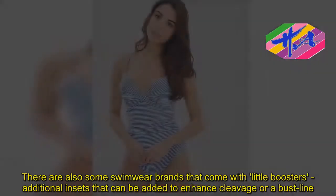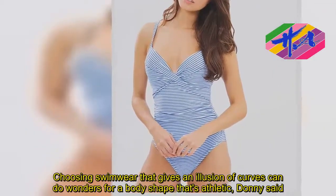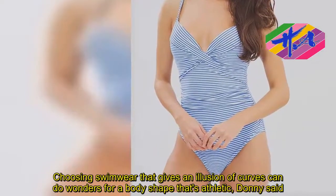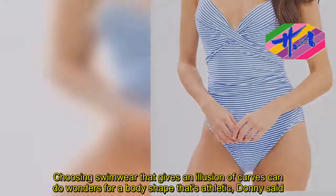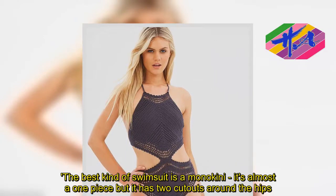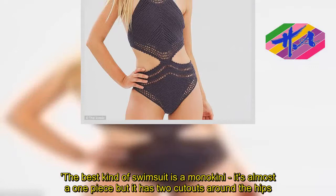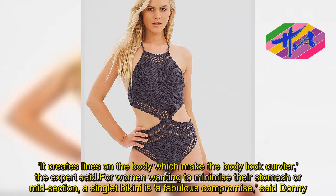Choosing swimwear that gives an illusion of curves can do wonders for a body shape that's athletic, Donny said. The best kind of swimsuit is a monokini. It's almost a one piece, but it has two cutouts around the hips. It creates lines on the body which make the body look curvier, the expert said.